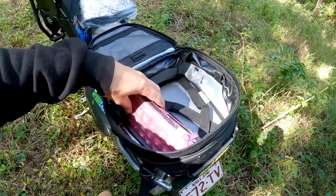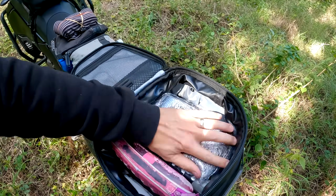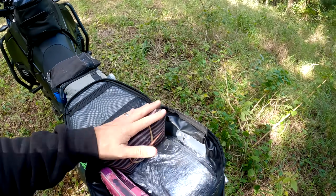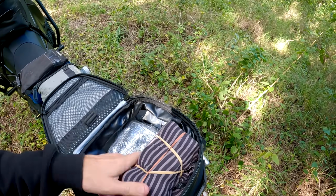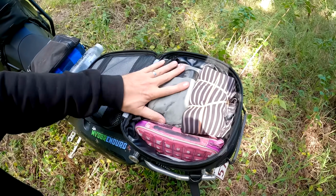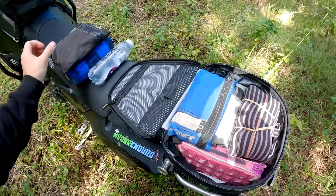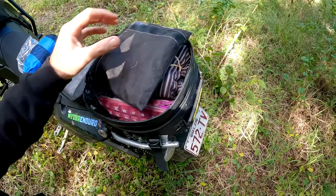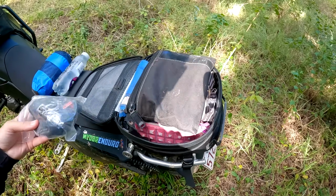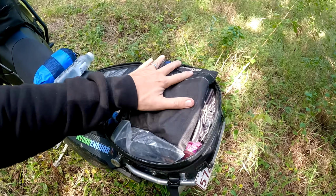My first aid kit goes in there. The 18-inch tube goes in next. I've got a 21-inch tube which can go somewhere. Actually, that goes at the back. Bits and pieces in there. Tools. Tyre repair stuff. It's got all my pump and tyre levers and stuff in there.